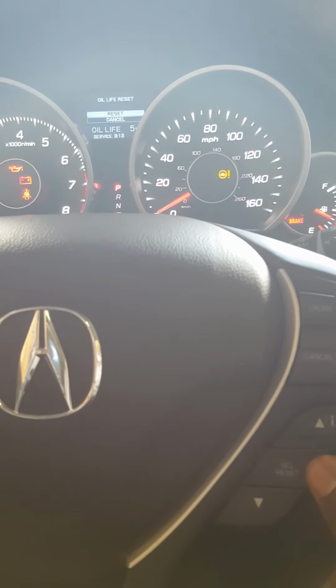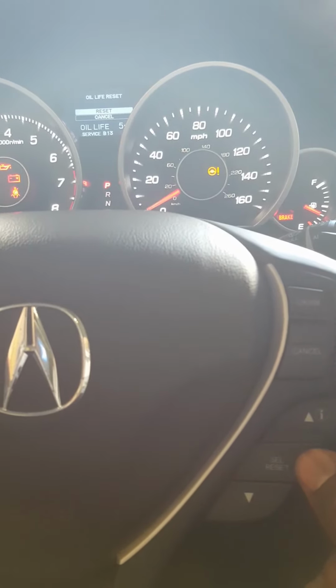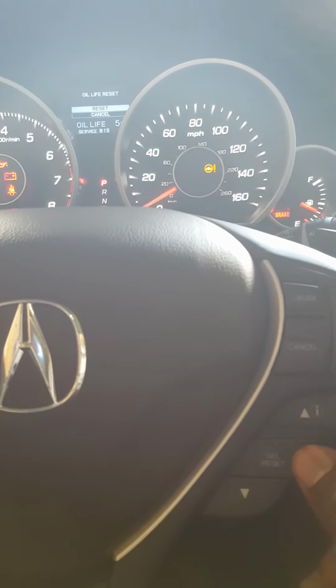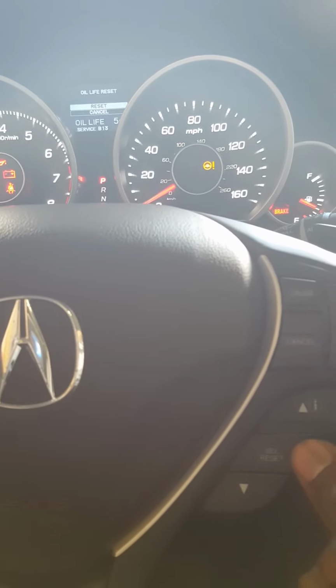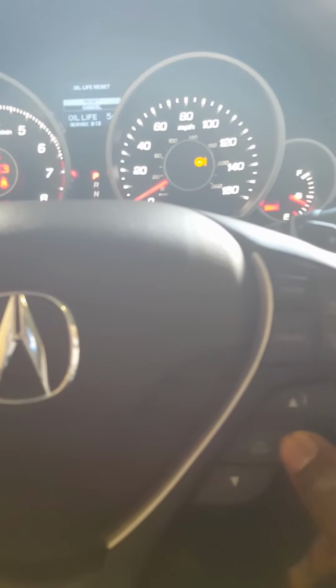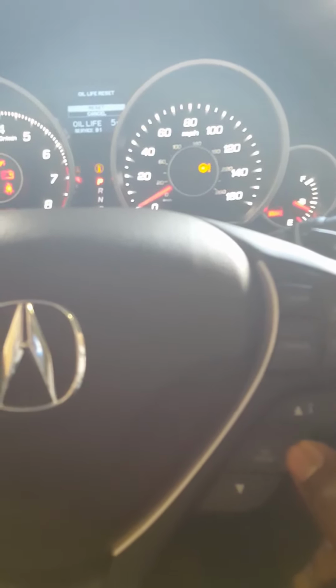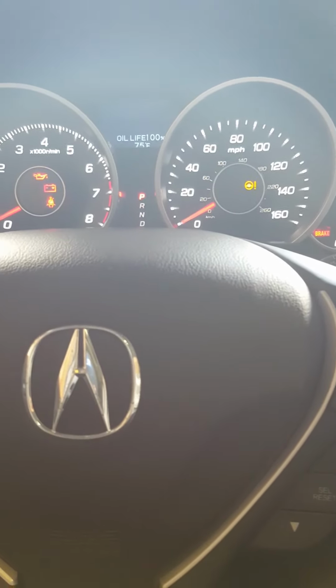For my service B13, I'm gonna go to the dealer to get the tire rotation done. And then the transmission fluid, I'm gonna do it myself also. I'm gonna make another video for that. So now I press that button and then you're good to go. You see now oil life is 100%.